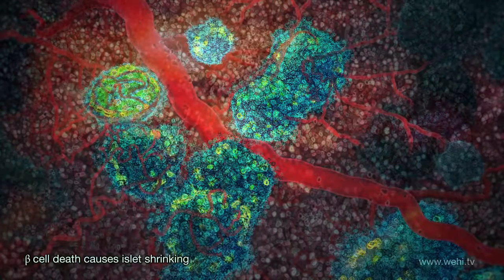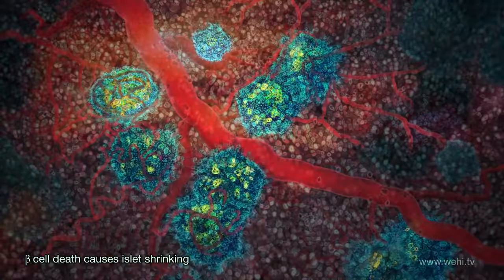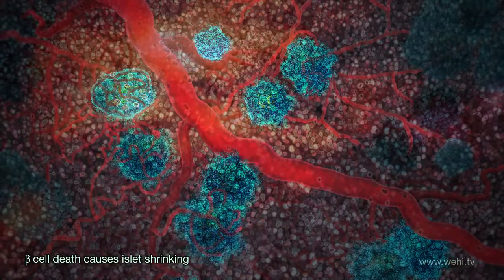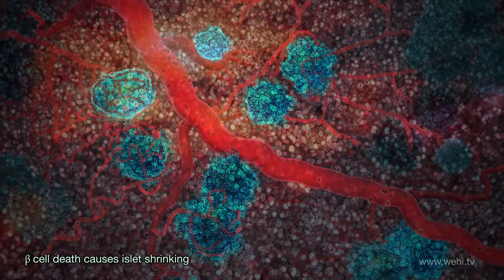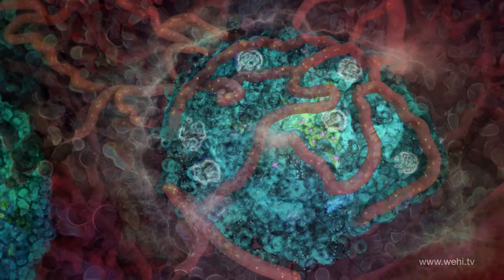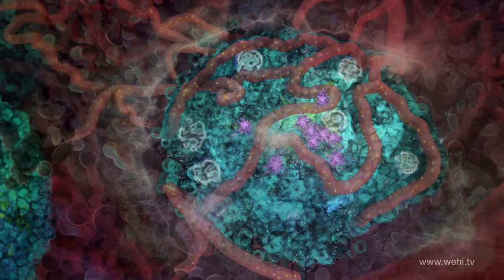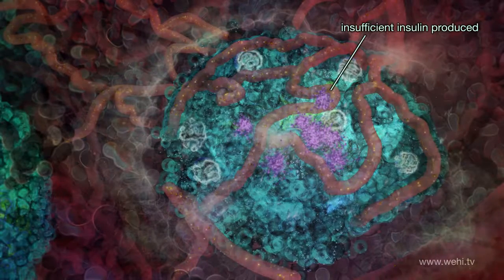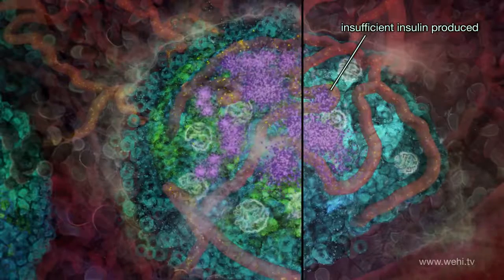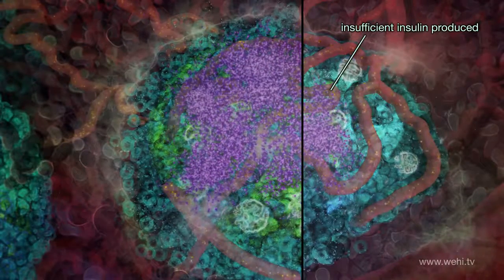Over time, beta cell death causes the islets to shrink, accelerating disease progression. As the islets are now greatly reduced in size, they cannot produce enough insulin to control blood glucose levels. Over time, high blood glucose causes damage to many different tissues throughout the body.